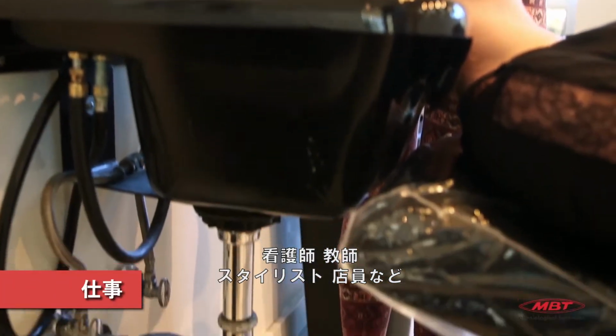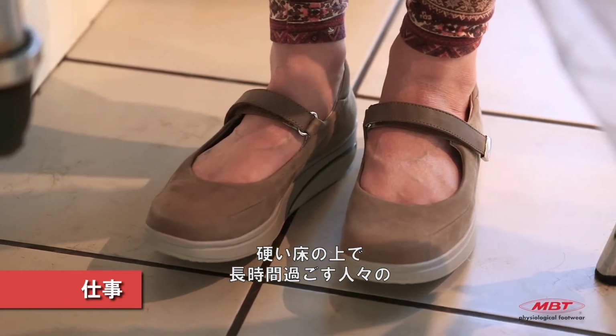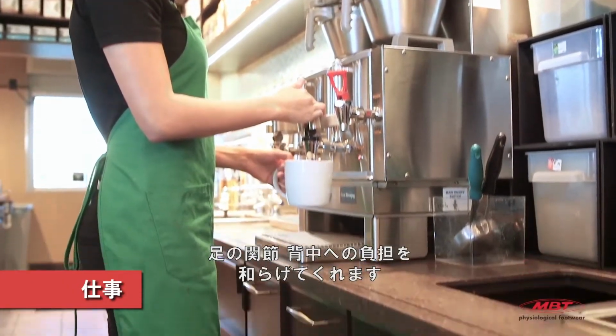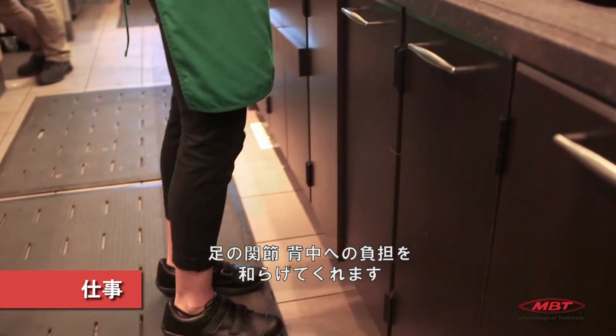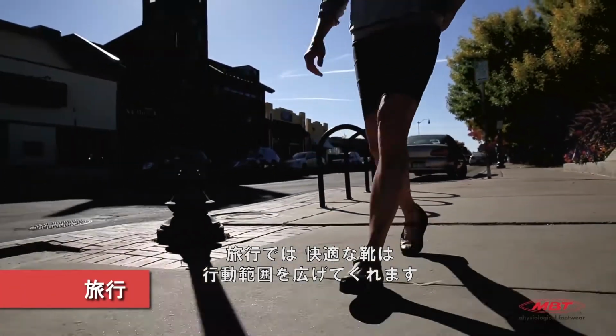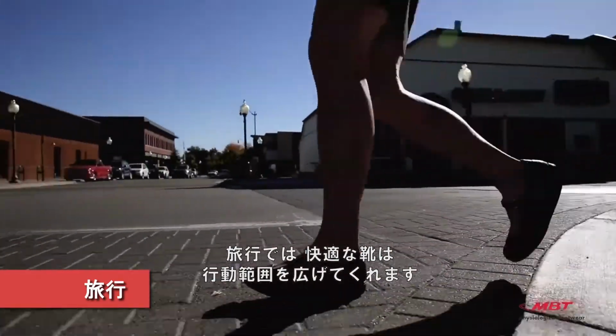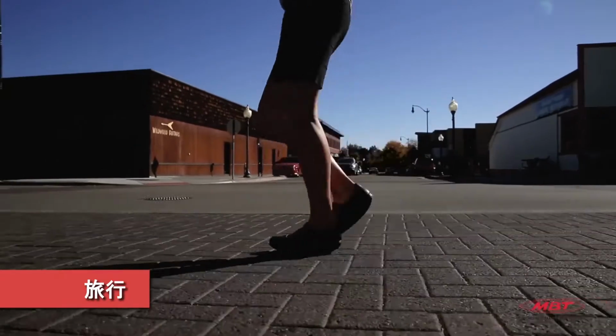Nurses, teachers, stylists, servers, those who spend long hours on concrete floors at conventions and expos, MBT can help to provide great relief to the feet, joints, and backs of this group. For the traveling customer who understands that the more comfort their shoes provide, the more they'll be able to explore and see, with MBT, nothing can stop them.